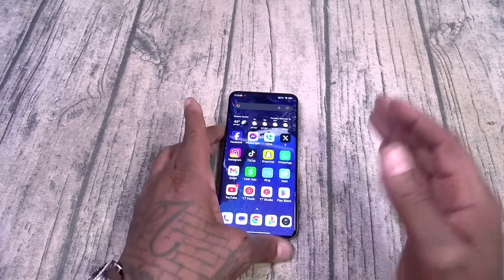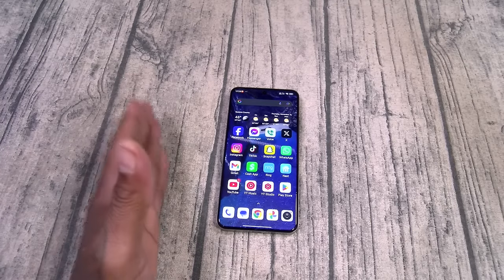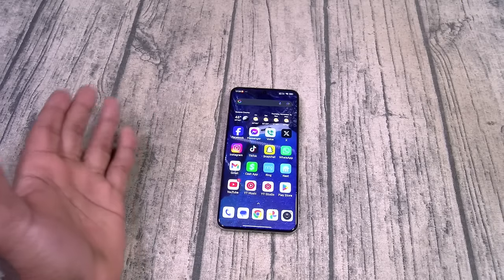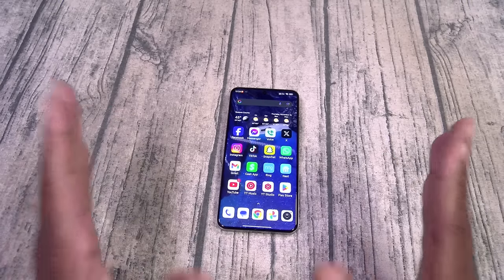So I would like to see a one button activate all notifications. And that's pretty much it. Now, if those are my dislikes, that says a lot about this phone. After using this phone for a full week, that's literally all I could come up with about the things that I don't like.